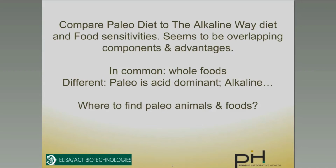I do, however, recommend a sustainable diet, the alkaline way, rather than the paleo diet, the high-protein, high-fat approach, based on the evidence as I know it, and certainly on the clinical results as we've seen them over the last few decades.